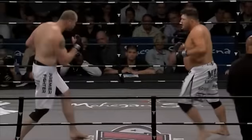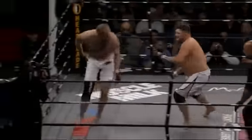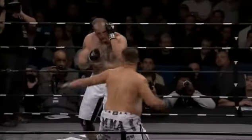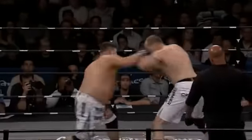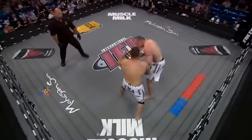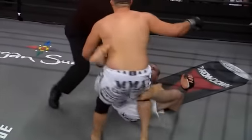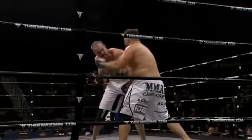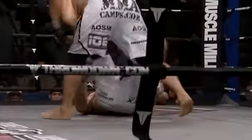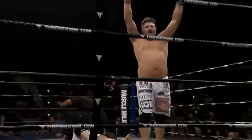Wow. Let's take a look here. Oof, the temple, boss. Yep, that's what a temple shot will do to you. And Imes probably should have held on there, bought himself some time, because Nelson continued to tee off. There we go, big right, 1, 2, and that's the one, right on the button. Holy mackerel. Bang, bang. Good night. Roy Nelson, in dramatic fashion, retains his IFL heavyweight title.